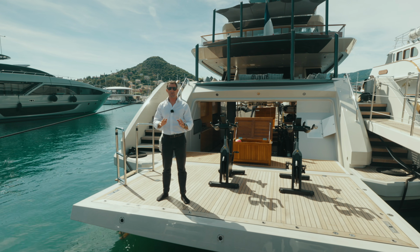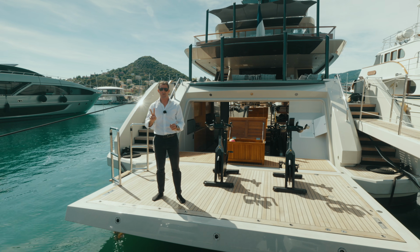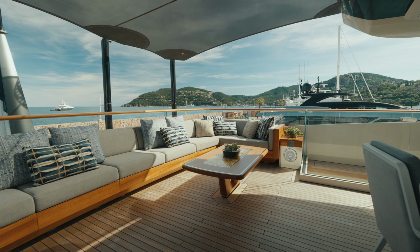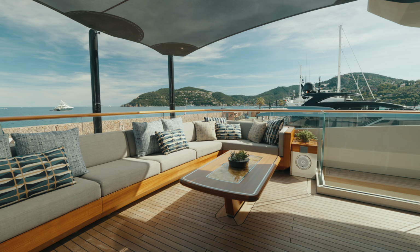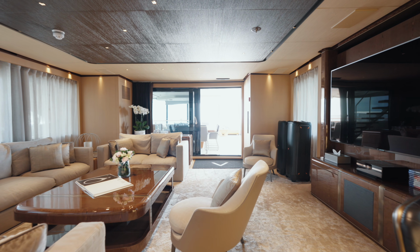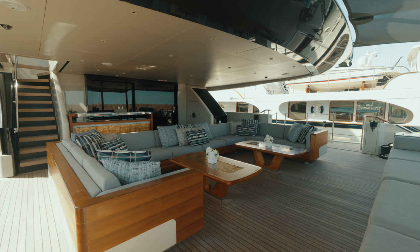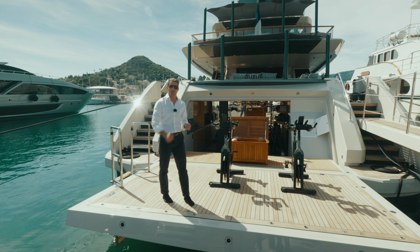Now, she's looking for a new owner, which means two things. One, you can try before you buy, and two, if you do decide to buy her, you're very likely to offset a lot of your ownership costs with a yacht that you know generates a decent income. So with that in mind, please come on board.